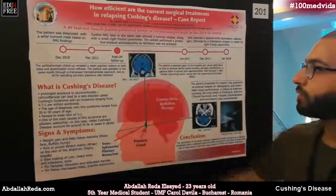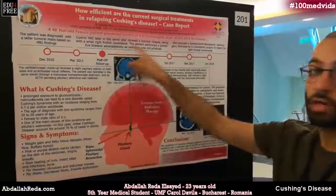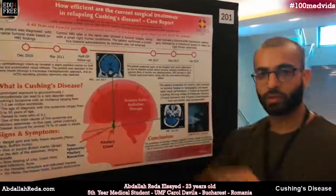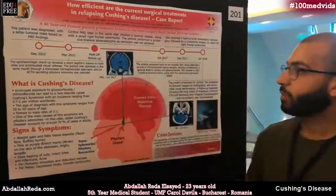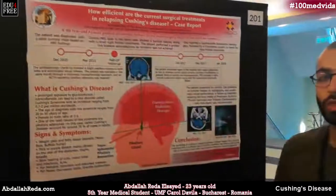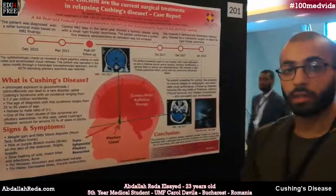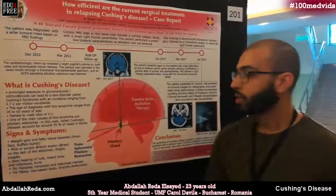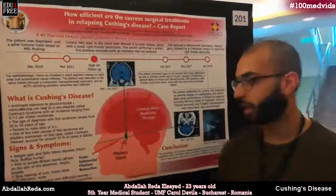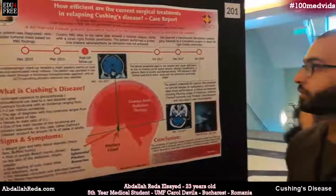Post-op, after March 2011, control MRI showed a tumoral relapse along with a small right frontal cavernoma. A cavernoma is an abnormal vascular formation that happens due to the presence of the tumor, so that cavernoma is also a tumoral formation. The patient underwent a protective bilateral adrenalectomy. We said that the adenoma secretes ACTH that stimulates the adrenal glands to produce more corticosteroids, so another way to control Cushing's disease is to remove the adrenal glands. The patient went through that as well, even though afterwards there was another tumor relapse.